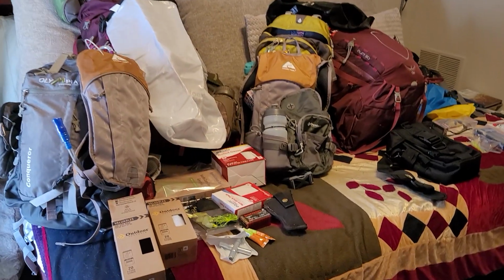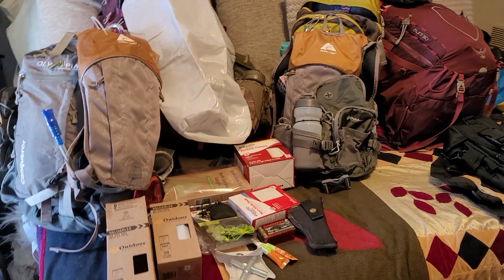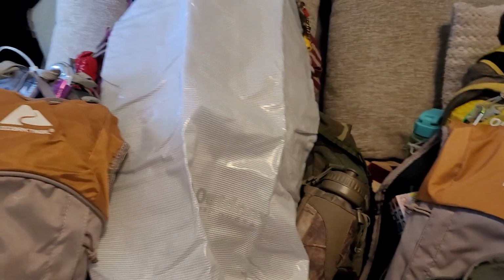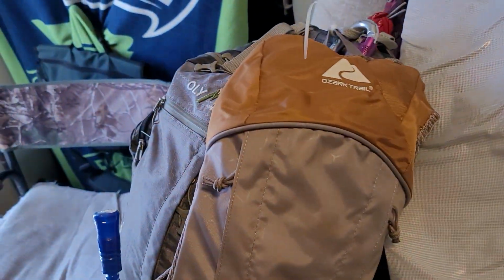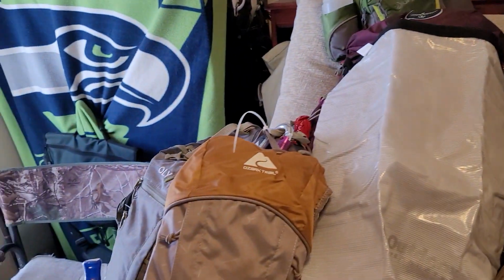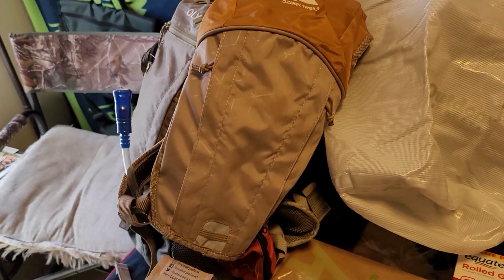And I'm doing it with the phone today instead of the computer because I want to show you some new stuff I picked up. One thing we picked up for both of our bags, as you can see, I have one and Tammy has one, is we picked up these dry bags. They're 20 liters and they're going to go inside these bags.